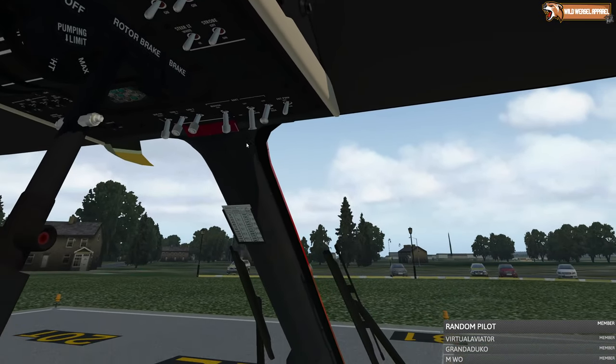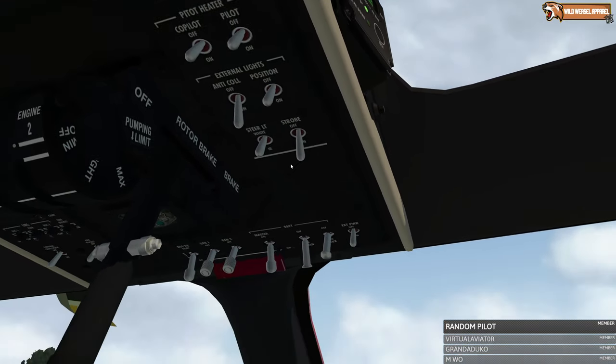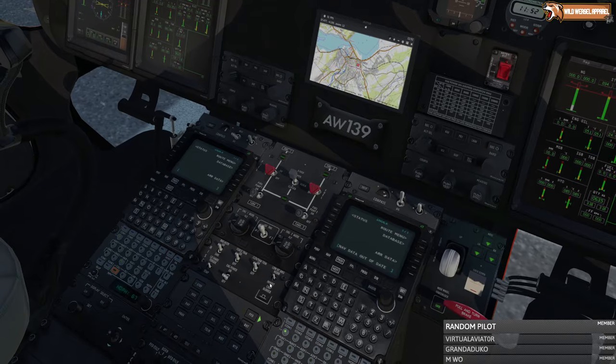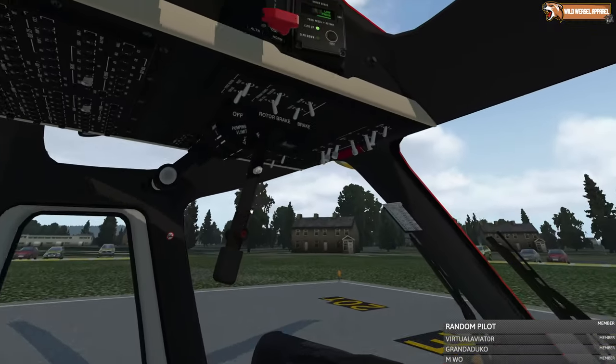All right. Main battery, main bus checked on. We'll take the anti-collision and the strobe on as well. Check that the controls are locked. We'll take the force trim on, collective trim as well. We'll check that that's bound to that switch, and it is. All right, we'll release the rotor brake.